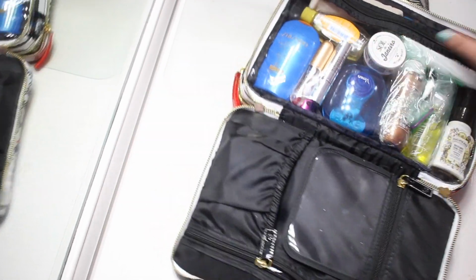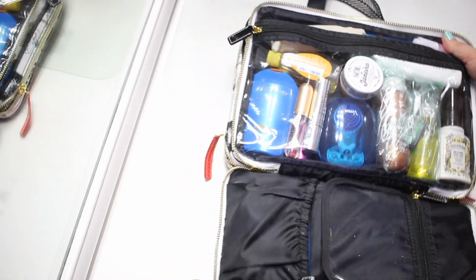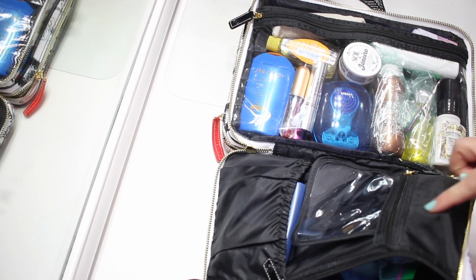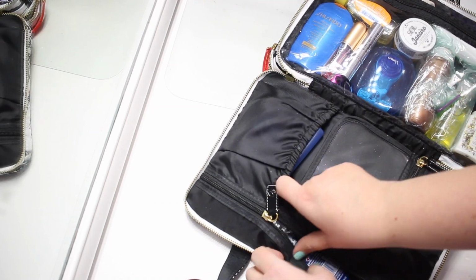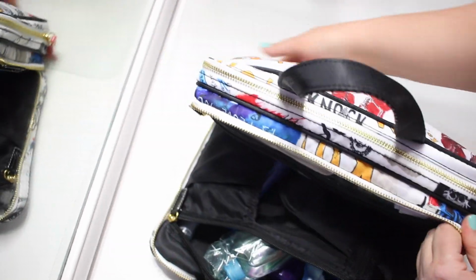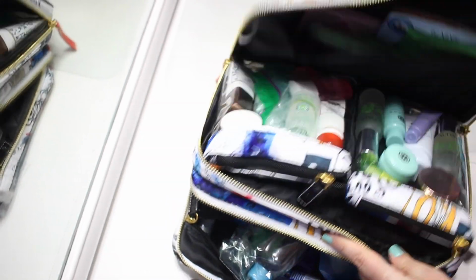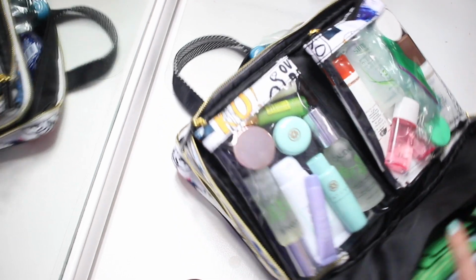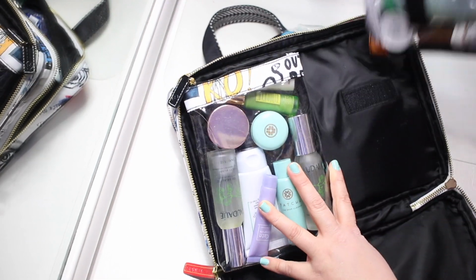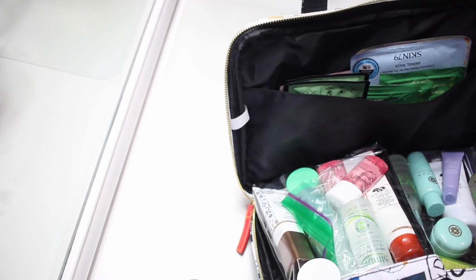So here you have a big compartment right here. And here I have a ton of my toiletries in here. I also have a little zippered tiny pocket here, another big zipper in here. And then you also have the other side, which I think is really great for organization because it has two little pouches here that have Velcro and that you can take out. So these come real handy. And then it has a little slip in here so that you can put in some other products as well.